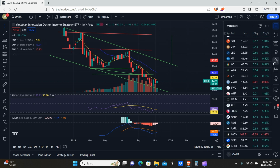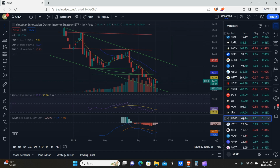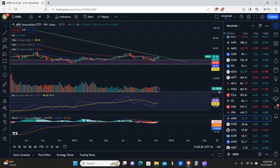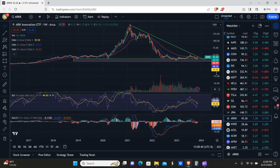So we'll take a look at ARKK, I believe. Yeah, ARKK. I always want to say this is AARK. I don't know why. Kind of getting it confused with Apple. But if we took a look at ARKK, you can see this massive downtrend resistance line. If it breaks out from this resistance to the upside, the move is going to be absolutely massive. Let me tell you that right now.